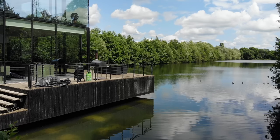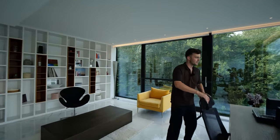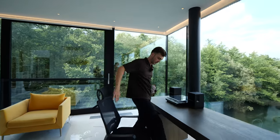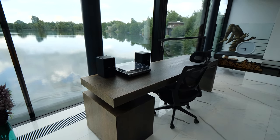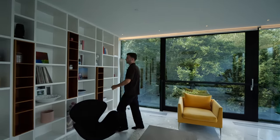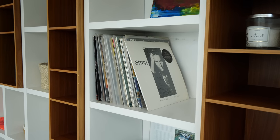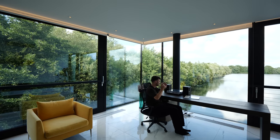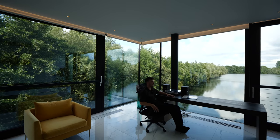It's great privacy. Yeah. Oh, before we leave this room, I just wanted to take a moment, just visualize. This is how I'd spend my evenings here. Sat with the vinyl playing. What vinyl would I choose? Ooh. There's some over here. Maybe Sting. We'll go for Sting. So yeah, I'll be here with my Sting record. Sat by the edge of the lake. Speakers on. Yeah. But yeah, great spot for it.